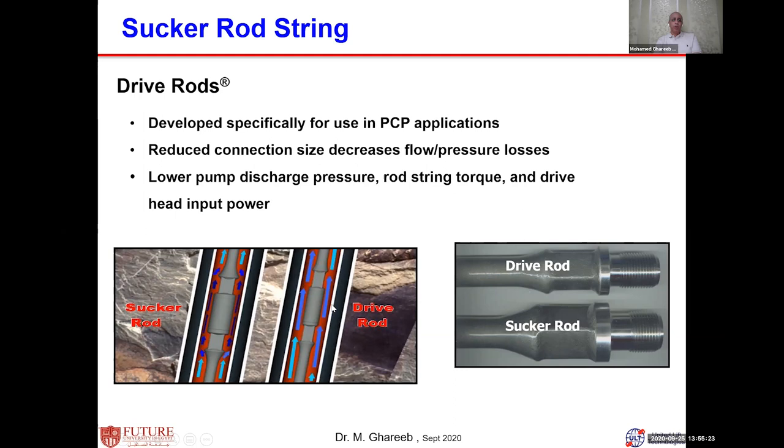More area can also reduce the connection size, which decreases the flow pressure loss. So pressure losses here will be decreased, because if the area increases, the pressure loss decreases, especially for heavy crude oil. If the pressure loss decreases, then the pump discharge will decrease, the power will decrease, the torque will decrease, and so on over the pump.